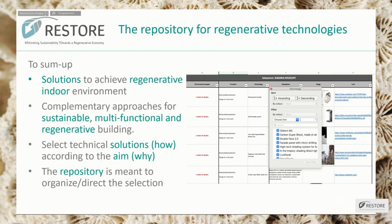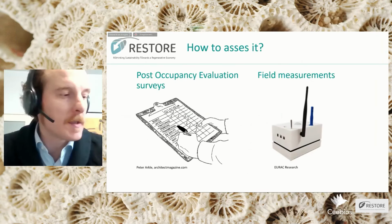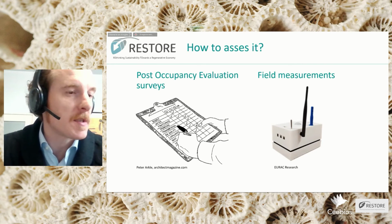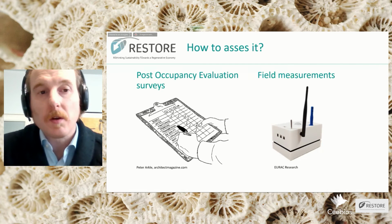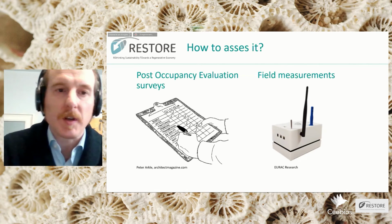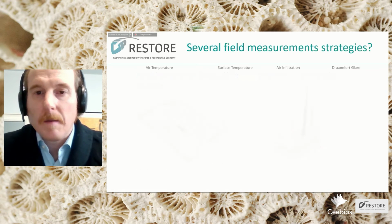So let me just go on. How to assess an indoor environment. We try to look at what is available and which is the best practice to assess our regenerative indoor environment. We have two main elements, which are the post-occupancy evaluation surveys and the field measurements.